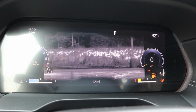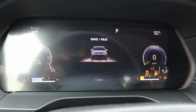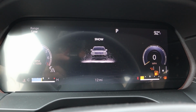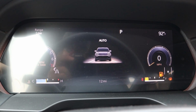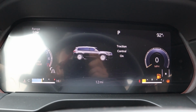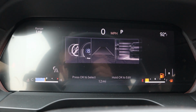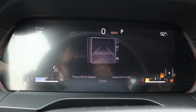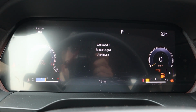Anyways, we've got some different drive modes. So we've got our sport, we've got our auto, we've got our snow, sand, and mud, and then we have our rock mode as well. And other than that, full digital readout for the gauge cluster itself. I think it looks great. And then there are some different menus you can scroll through with the gauge cluster itself. So you guys can see we can go into those different menus, or I can pull the menus down and then go back into the night vision mode.